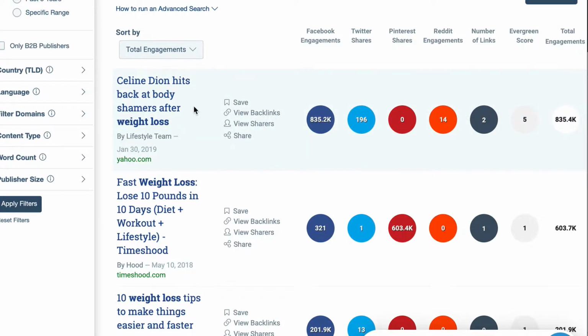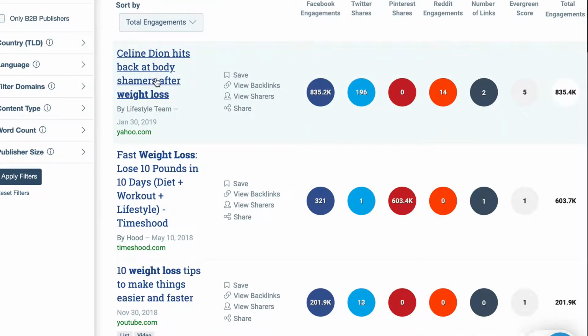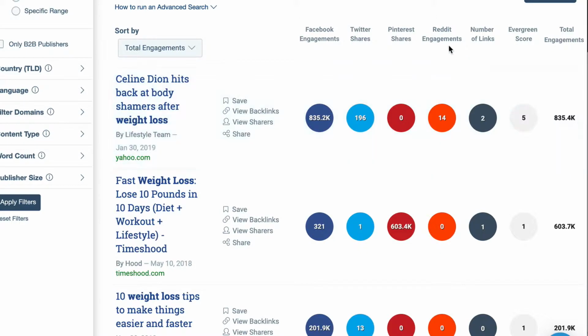This one is an article that hits back at body shamers after weight loss, and that has got 800,000 shares, which is pretty... I think that was the cat coming in. So we've got 800,000 shares on this piece of content, 196 shares on Twitter, nothing on Pinterest, Reddit engagement is 14, number of links 2. So this could be a good piece of content to share on social media, or create a piece of content that has got these core elements.